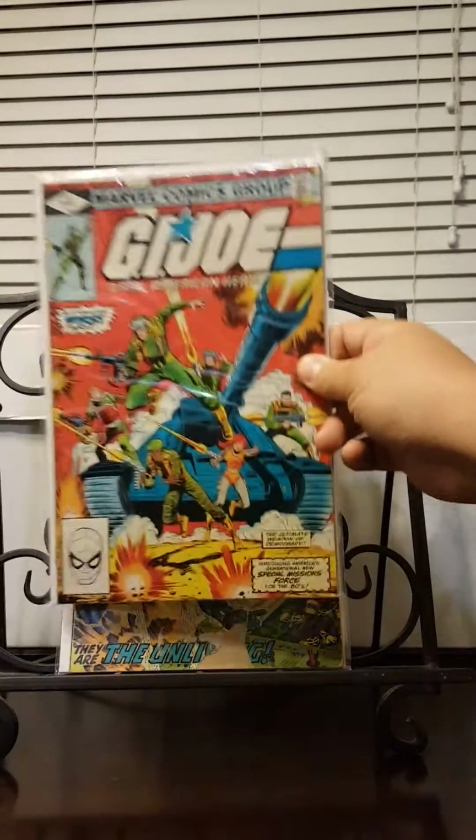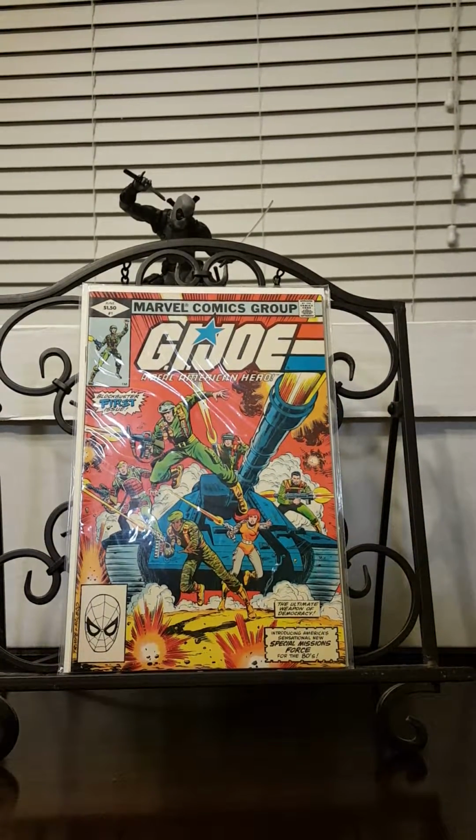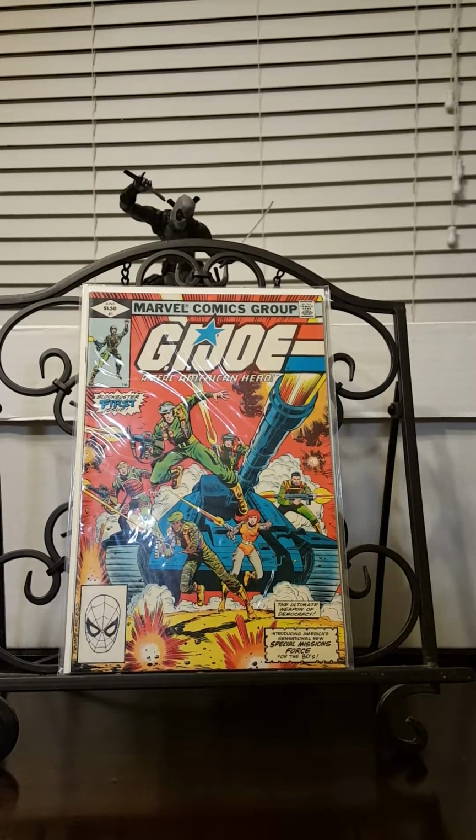This book is in mint condition. G.I. Joe, Real American Hero #1. And I mean, the inside pages are white as white could be. Really excellent condition.